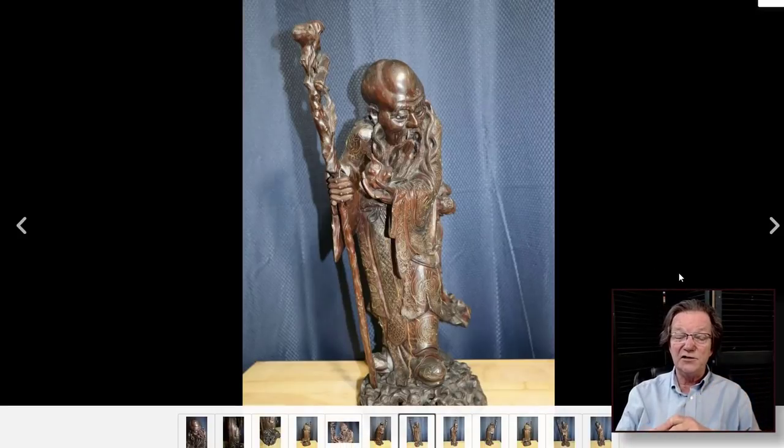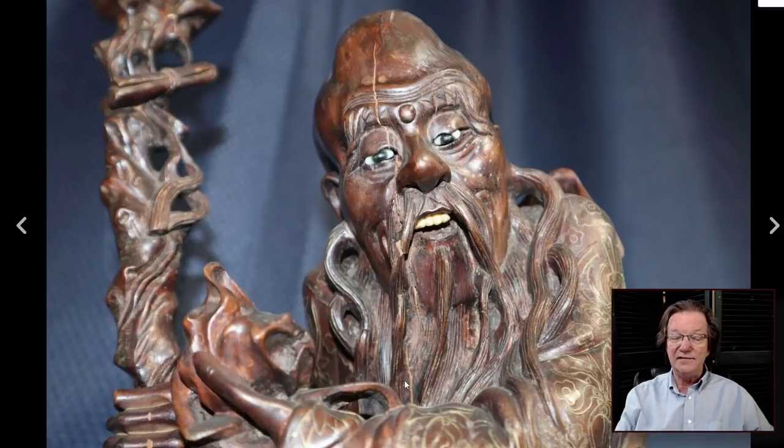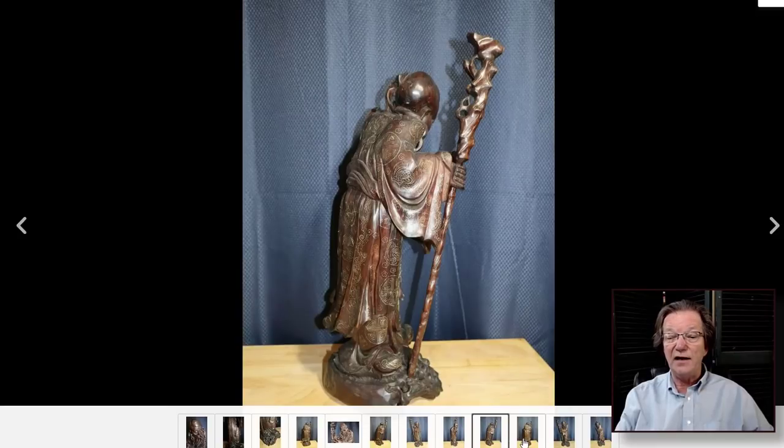And then on to this. This was something we put in the newsletter because I just thought it was terrific. This is a really nice, probably some variety of rosewood, inlaid with wire inlay, of the Lohan, beautifully done. He's got his teeth, his glass eyes, and all that. But the quality of the work, the quality of the carving on this was very, very fine. It really was.